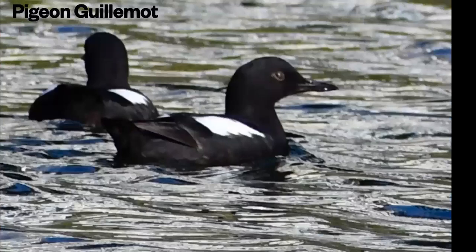The pigeon guillemots. I have only seen them this one time in the harbor. I usually see them further out when you're on the ferry or on a boat, more away from shore. And they're just a black bird with two white wing spots. What's different about them, they are also diving birds, but they propel themselves with their wings, whereas most of the other birds we've seen prior to this one propel themselves with their feet.